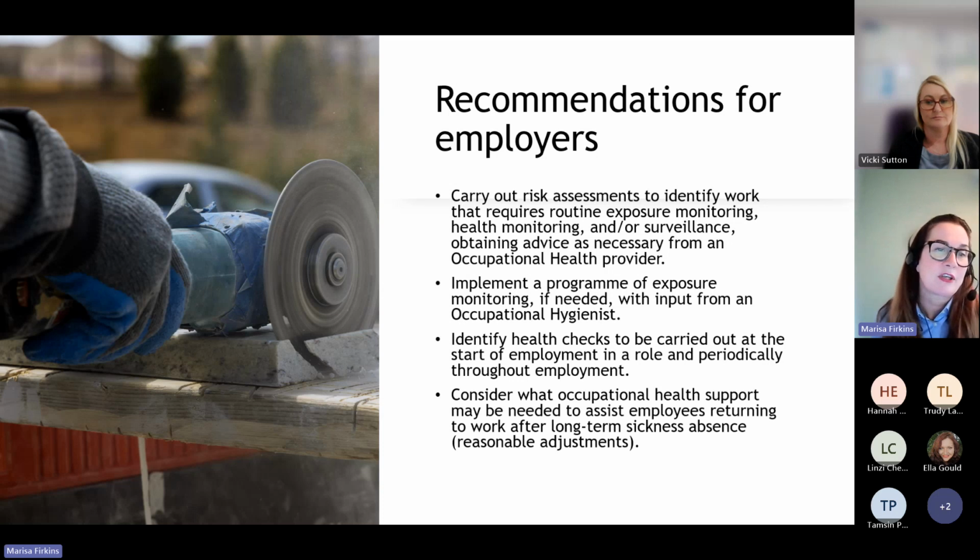Okay, so consider what occupational health support may be needed to assist employees returning to work after long-term sickness absence. So this is applicable whether someone has been off sick with a work-related illness, or they have, for example, something like epilepsy. So we've been helping a couple of clients recently, where they've got a member of staff returning to work who has epilepsy, and it's just about making sure that reasonable adjustments are put in place so that the work they do does not impact further on their health.